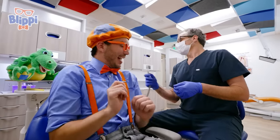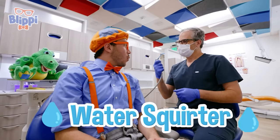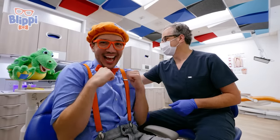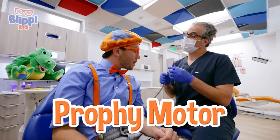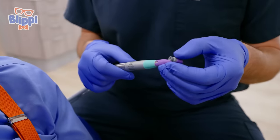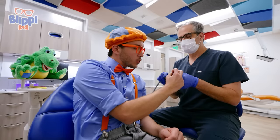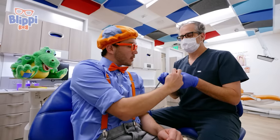Ooh, yeah. And then to rinse your teeth, we have the water squirter. This is the water squirter, and it squirts a little water. Whoa, did you see that? Whoa. And then for brushing teeth, we have the Profi motor. This is like an electric toothbrush, and if you feel it, it's really soft. Oh, yeah, it's so squishy. And you said this is called a Profi motor? A Profi motor. Whoa, that's so cool.